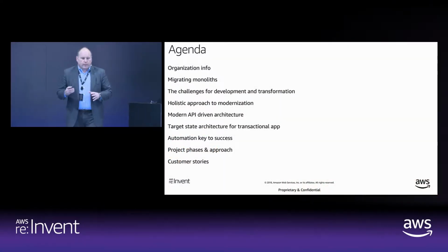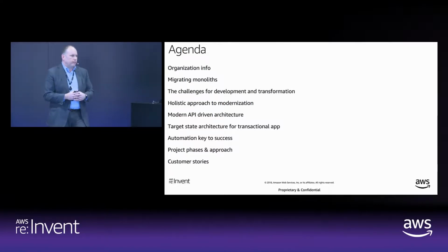So I'll talk about how we got started in tackling these types of applications, basically some of our experiences, and then walk through some use cases of real world practices using this framework.